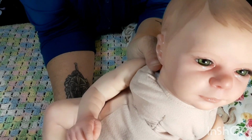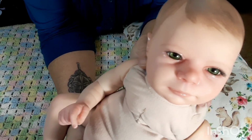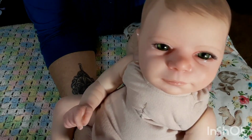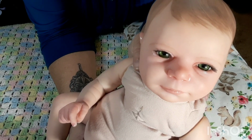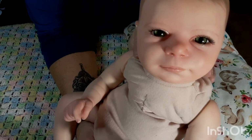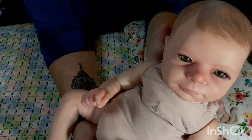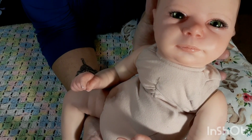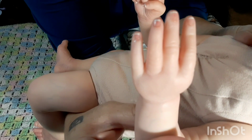I got to choose the eye color as well, because this is a Madison Awake from Bountiful Baby. She didn't have a Madison kit in stock, so she had to order one, and since she was going to be making her for me, I got a custom baby. I told her I wanted her to have green eyes, but not something unnatural, something very natural looking. Here you can see her little lips, how beautiful they are, and her nails, how beautiful those are.